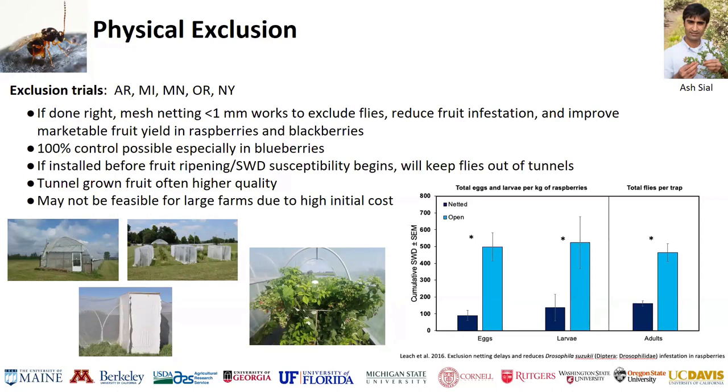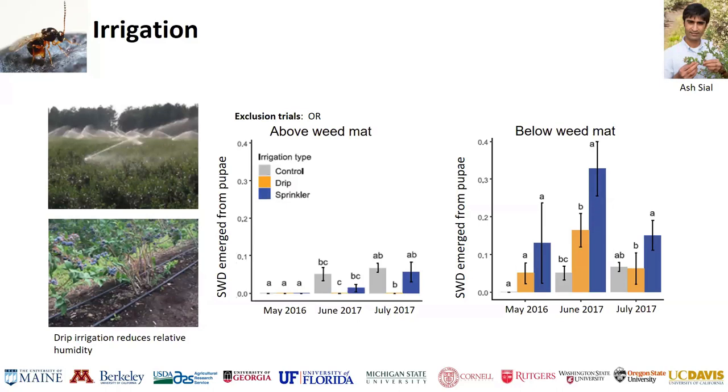Irrigation is another practice, if you have an option to choose between drip irrigation versus overhead sprinkler irrigation. Drip irrigation would be the best way to go because overhead irrigation does increase humidity, which flies like, and drip irrigation obviously will be the way to go to keep things dry in the canopy where we have a lot of fruit.